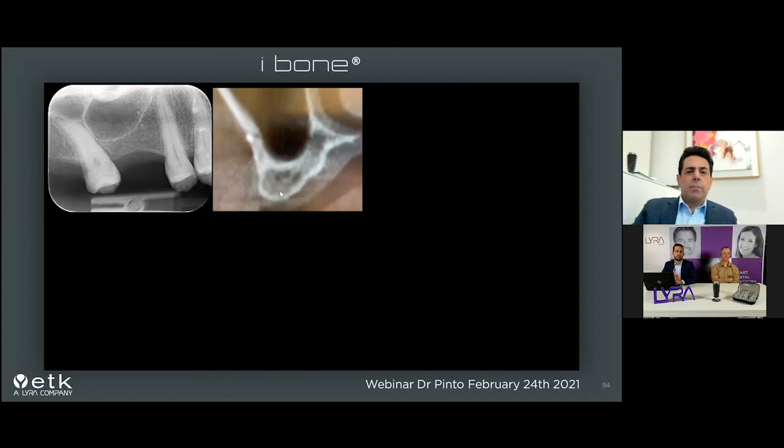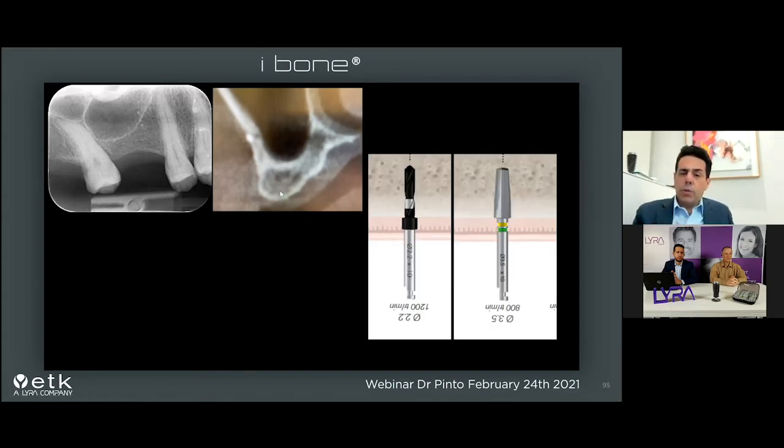Let's see this other case. This case is very interesting because in this situation, usually the patients come for the sinus lift, for the sinus elevation, okay? But when we take the CT scan, we see here the antral artery, and we see that the bone is very, very thick. So we don't want to open very high, and here it's too short to make the window. So we decide to try to push the limit of the implant and to see what we can do with it.